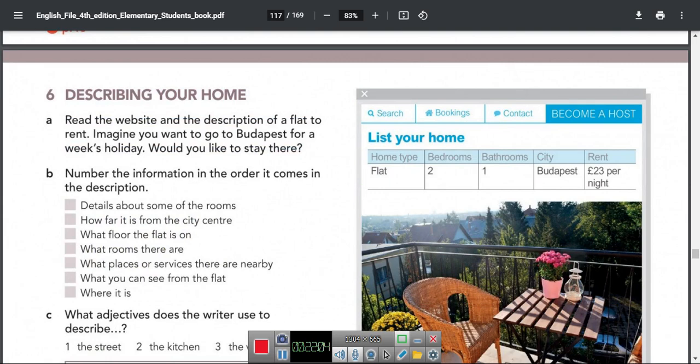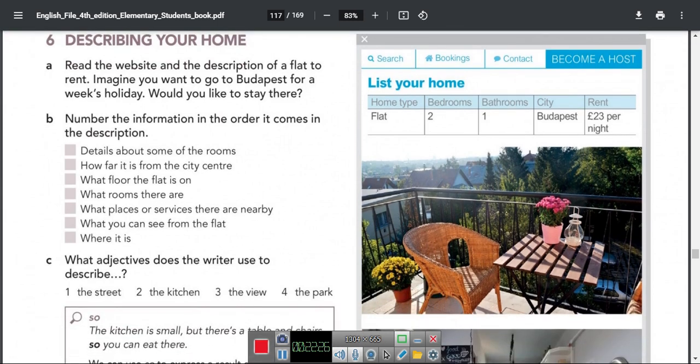Okay, describing your home. Read the website and the description of a flat to rent. Imagine you want to go to Budapest for a week holiday. Would you like to stay there? Теперь давайте прочитаем описание квартиры на сдачу. Представьте, что вы едете в Будапешт на неделю, и вы хотели бы снять эту квартиру? Here it is, вот оно.